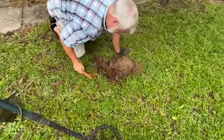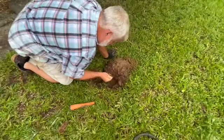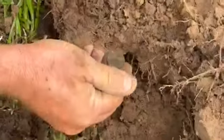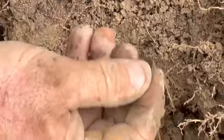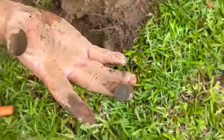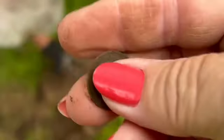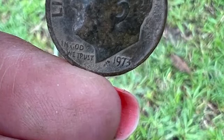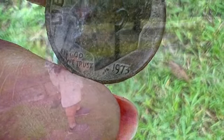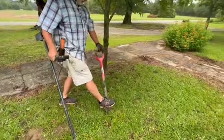Ah, I see something cool and round. What is that? That, my friend, is probably a dime that's about a year or two newer than the silver one we dug up. See if you can get a date off that, Sister Rhonda. I knew there was a good signal in there though, bouncing around. A little tiny dime. Fun find. Not quite as tight a signal as that last little dime, but we'll dig it. Hole 31 on the day.